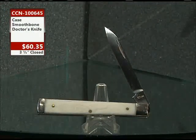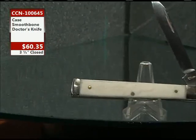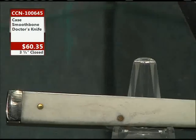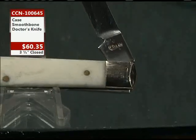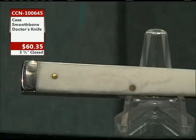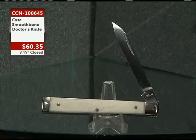All right, now here is a white smooth bone. Same thing, whether it's a single blade doctor, 2-blade doctor, smooth bone, amber bone, doesn't matter. They're all in the vault if they're Case doctor knives. And the last time they put these in the vault, they released them for about 8 months and then put them back in the vault. It's like they don't even leave them out of the vault that long. You just gotta snatch them up when you see them. It's 3 3/4 white smooth bone for $60.35. 100645 item number.